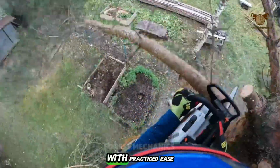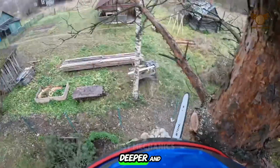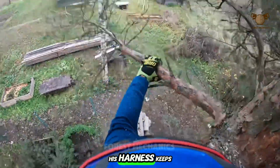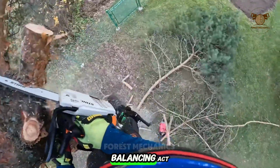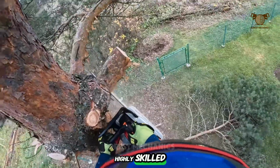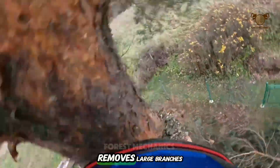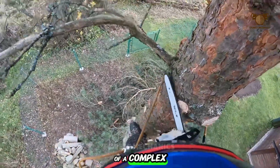The climber moves with practiced ease, knowing when to make the cut shallow, when to go deeper, and always mindful of the direction of each falling branch. His harness keeps him secure, but the height, the wind, and the constant balancing act make this a highly skilled, high-risk endeavor. The tree begins to look lighter as the climber removes large branches. Each cut a carefully executed piece of a complex puzzle.